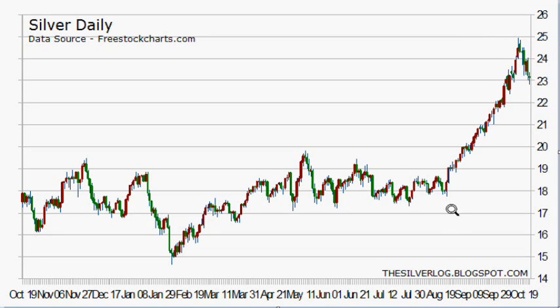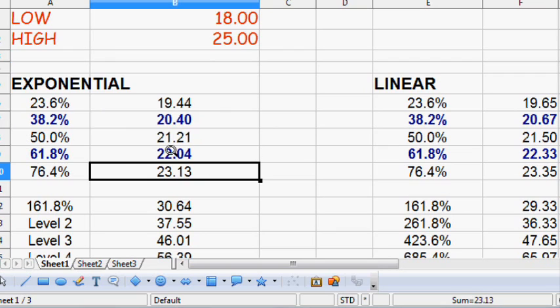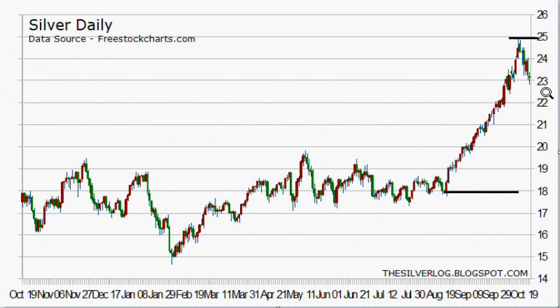As far as some Fibonacci levels are concerned, the bottom in here on the breakout is about $17.85 or so, and I think it's safe to round it to 18 and then round the top part to 25. And when we do that within the Fibonacci, we have the 76.4 at 23.13, and the 61.8 at 22.04. So right now, it is tagging along this first level of Fibonacci support.